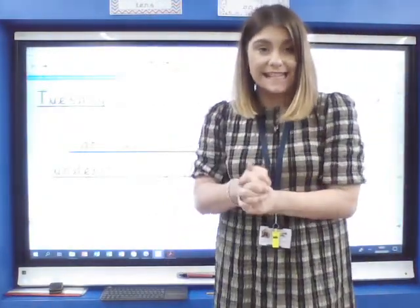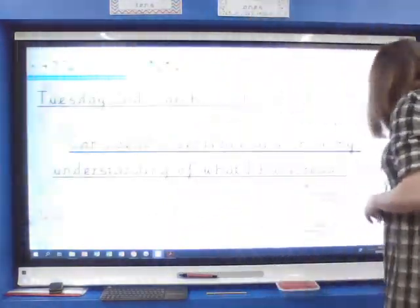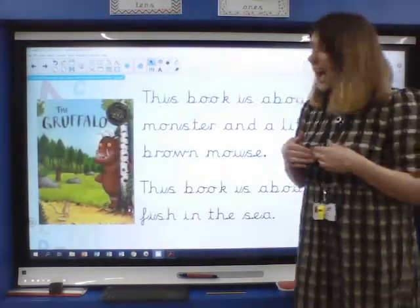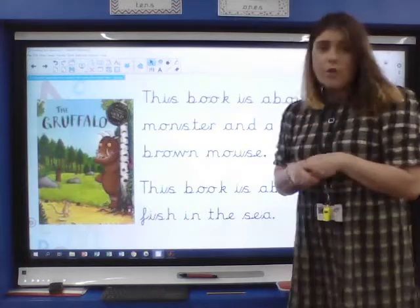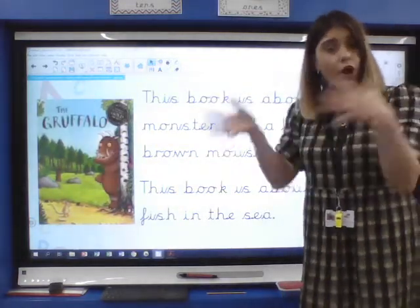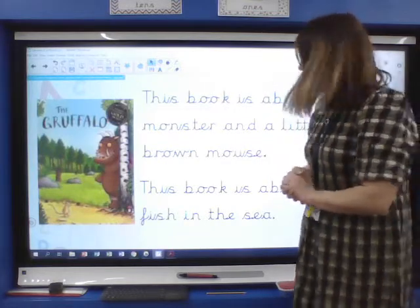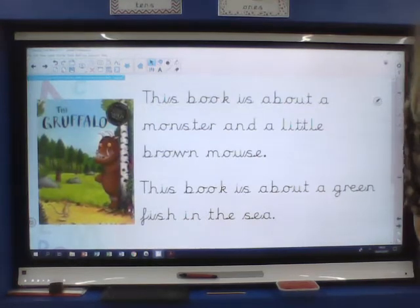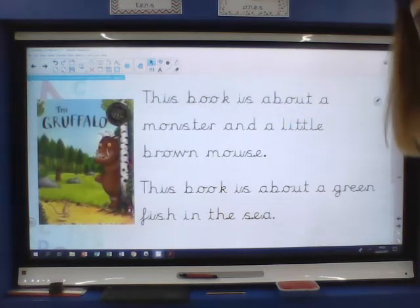Today we're thinking about what books are about by looking at the front cover and reading the sentence to match. I've chosen three very famous stories, and for each story I've written a sentence. What you've got to do is read the sentence and decide which one matches the story. Have a look at the first one. You will recognise the story. It will be a story that you read in school, and you may also have a copy at home.